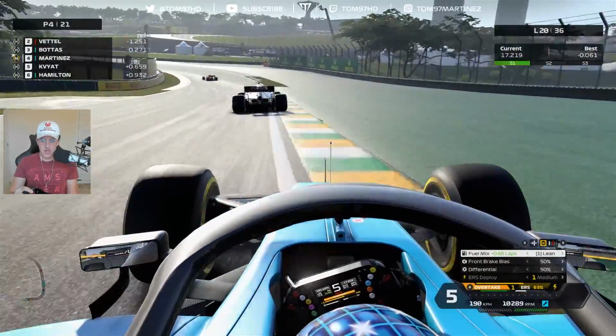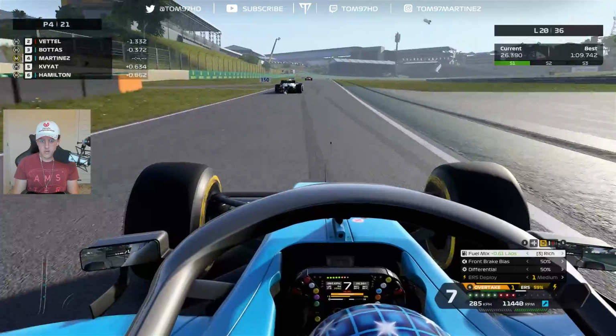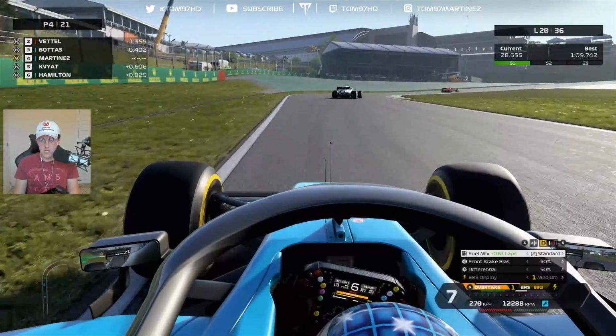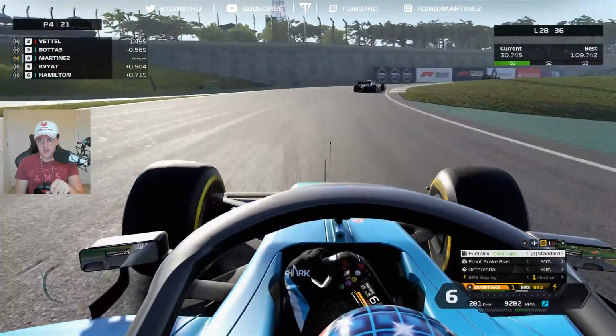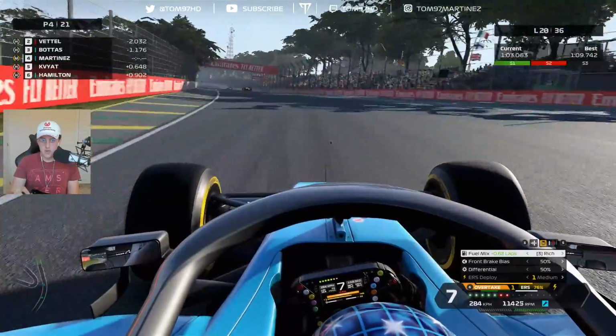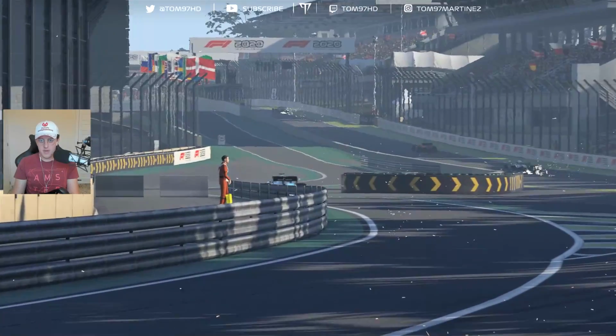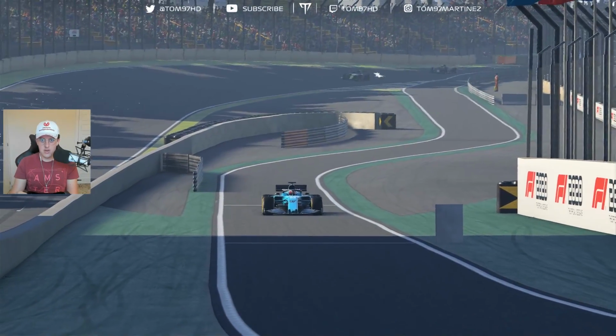If the race finishes like this, he will win the championship. Hamilton's behind Kvyat currently, so let's see if we can try and stick with Bottas. We're meant to pit this lap, so I'm probably going to box just to cover off Kvyat in case he goes for an undercut on us. Right then, here we go. Box, box, box, box. We're going to pit for the soft tyres. Let's see if Kvyat follows me in. I'm expecting him to. And he does, I believe.